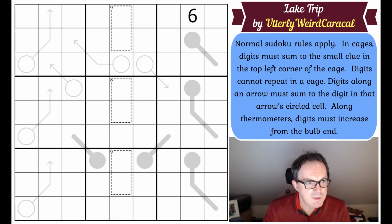Now, along thermometers, digits must increase from the bulb end. So, again, very standard rules. If this square was a 2, this cell would have to be higher than 2, but it doesn't have to be 3. It could be, I don't know, let's make that one 5. And then this one, again, it just has to keep increasing as if it was mercury rising up the thermometer. So that could be an 8. And this thermometer would be completely fine.